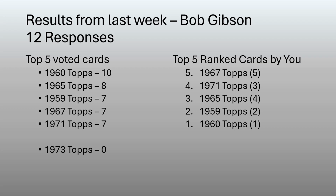So how did you rank your top 5 Bob Gibson cards? Well, out of those top 5 vote getters, coming in at number 5 was his 1967 Topps card, and that was actually my number 5 card. Your number 4 card was his 1971 Topps card. I actually had that at my number 3 spot. And for you, at number 3 was his 1965 Topps card. I had that at the number 4 spot.